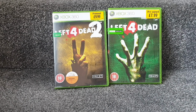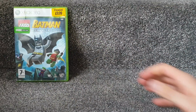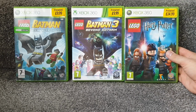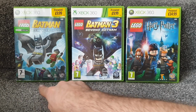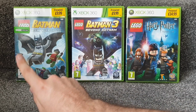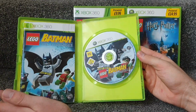Now I'm going to show you three games at once. It'll become apparent why straight away, and that is because they are Lego games. We have Lego Batman, Lego Batman 3 Beyond Gotham, Lego Harry Potter Years 1 to 4. So these games were all winners. I knew Lego games would be winners. They hold their value exceptionally well, although they have dropped a bit lately. Anyway, £4, £5, £6. Trading values £1.60, £3, £3. So winners all round, and I believe they are all complete.